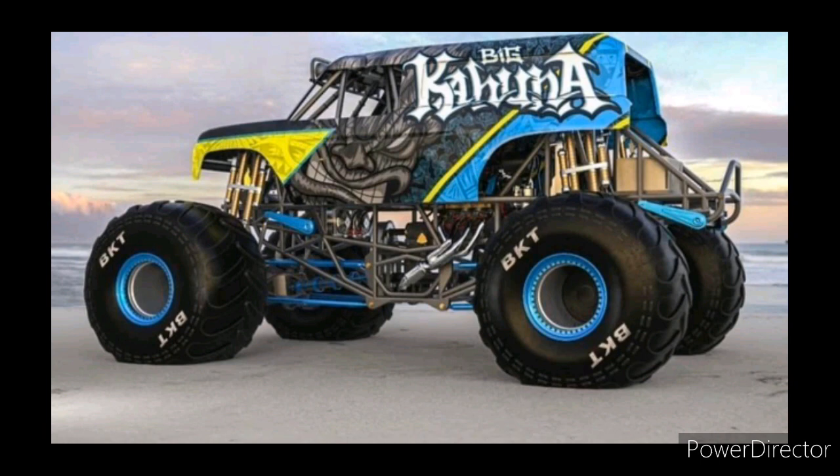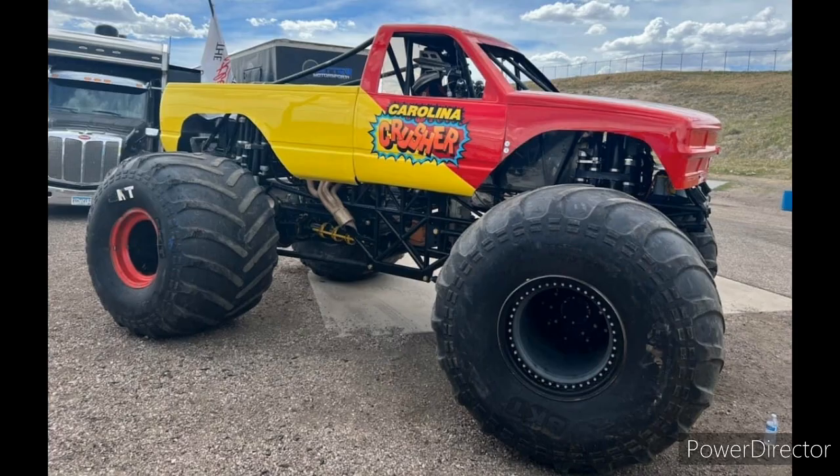Looks amazing. But not only that truck, we also got the brand new Carolina Crusher Monster Truck from Triple B Motorsports. Yes, they're bringing back the old Carolina Crusher, but on a newer body with the old name. So yeah, this looks amazing. I'm so excited to see these retro trucks always coming back.